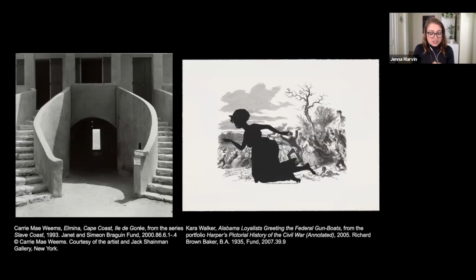And it's also interesting in that, particularly this image on the screen, the staircase from Elmina, Cape Coast and Île de Gorée, that staircase is actually a bright pink in real life. The stucco is very vibrant. And so her choice to take color out of the photographs and bring the warmth and color into the text, I think it's definitely worth noting.